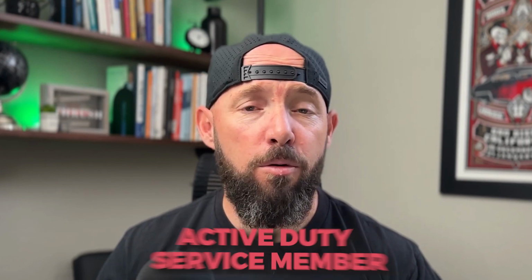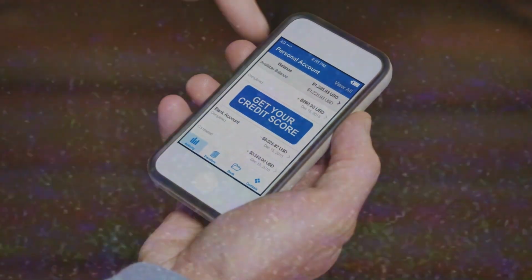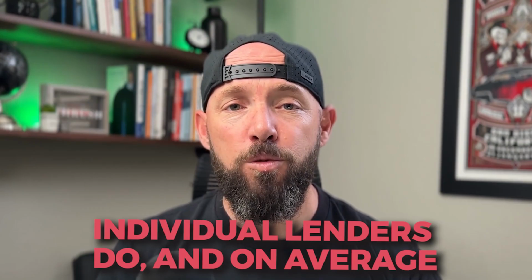Now the USDA loan product, as long as the property's in an area that qualifies for USDA loans and you have a 580 or above, you can qualify for that loan product as well. Now, if you're an active duty service member, you're retired, or you're a surviving spouse, you can qualify for something that's known as a VA loan. Now, the VA loan does not set a specific minimum credit score. The individual lenders do.